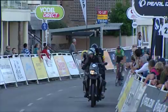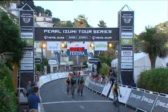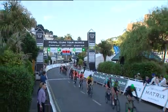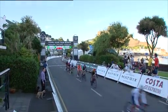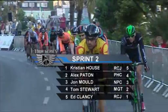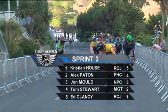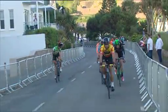Remember, House picked up 5 for crossing the line first at the conclusion of the first gallop to the line, and that's the way it finishes again. Christian House picking up another useful 5 points. So it's all about reinforcing his second position to Mole. There are the rest of the positions. Peyton coming in 2nd, Mole 3rd, Stewart 4th, and Ed Clancy finishing in 5th place.